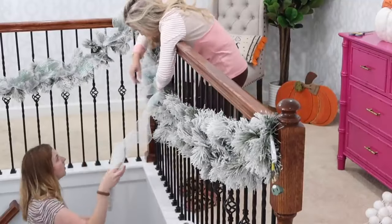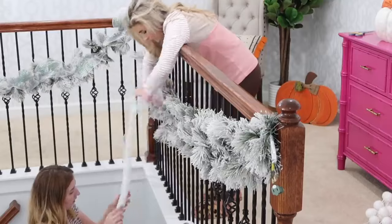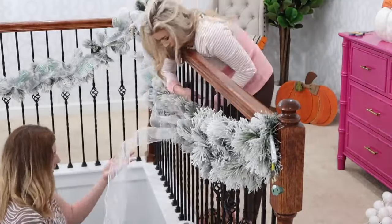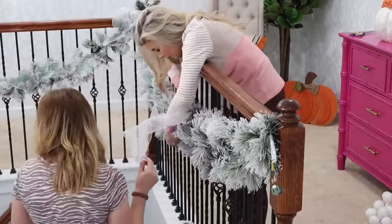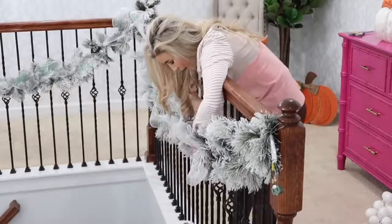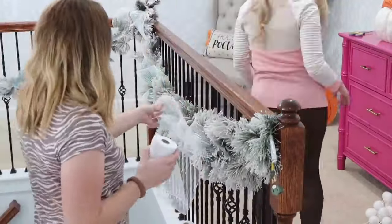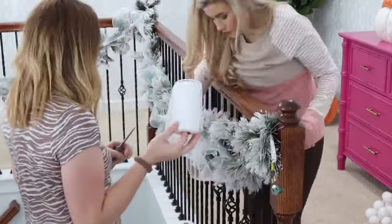And because my garland is pretty tight and it's also flocked, I feel like it really helps hold in the pieces where you want to stuff it in a lot easier. I don't use any twine. I don't twist my garland or anything like that. I do it the same way whenever I do my Christmas tree.